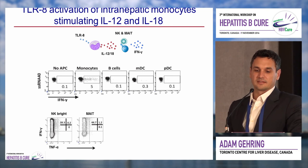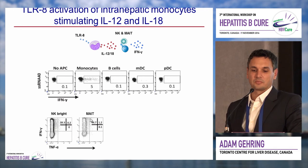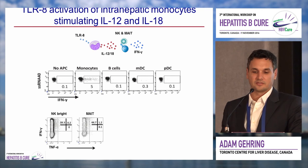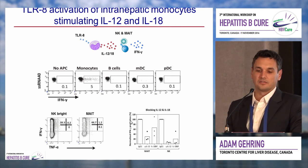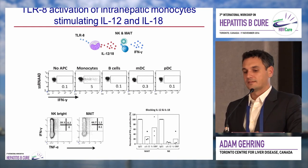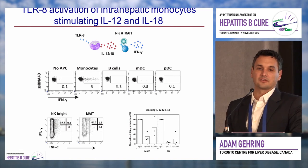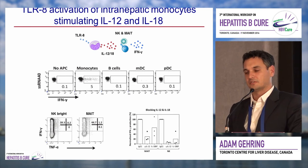And when you looked at these cells in the total culture, this could be a significant amount, with almost 40% of the MAIT cells and NK bright cells producing a lot of interferon gamma in this case. And if you blocked IL-12 or IL-18, either with the MAIT cells on the left or the NK cells on the right, you could reduce this. So this shows us one way that we can stimulate the production of interferon gamma, but also produces IL-12, which I mentioned in the previous talk can have really profound effects on the HBV-specific T-cell response, potentially providing two different avenues of immune reconstitution.